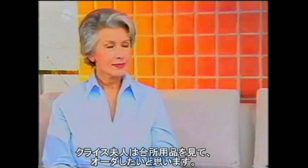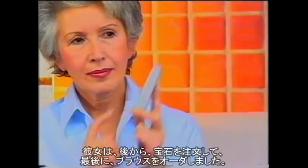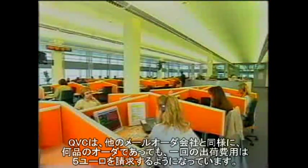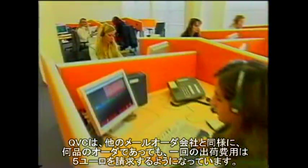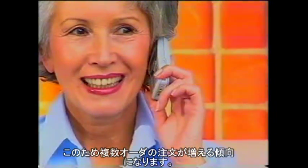Now let's see what happens when a customer places an order. Mrs. Krause sees a kitchen product she likes and places an order. Later, she selects a piece of jewelry, and by the end of the day, she has also ordered a blouse. Like most German mail-order companies, QVC charges a single €5 shipping fee no matter how many items are ordered. This tends to encourage a large number of multi-item orders.